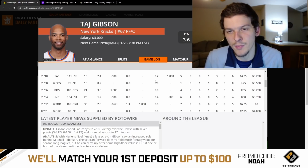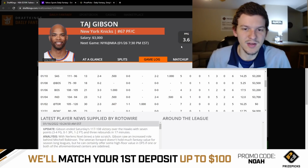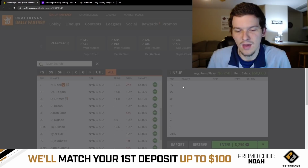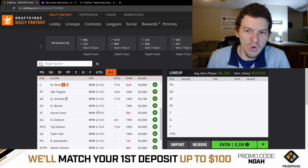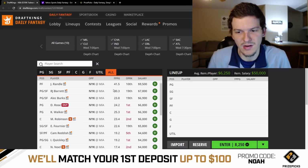So I think it's still minimum 3K with power forward and center eligibility. Taj Gibson would actually be a decent value play today if Noel and Robinson are both out. He'd be the one guy I'd look to target from the Knicks. Outside of that, I'm not too excited about many Knicks today.